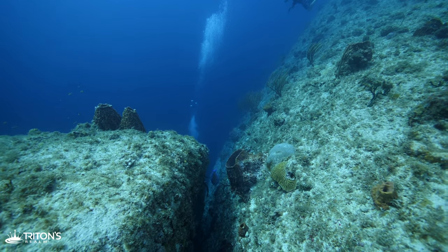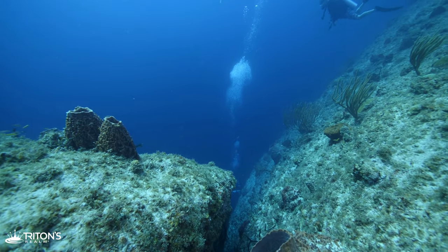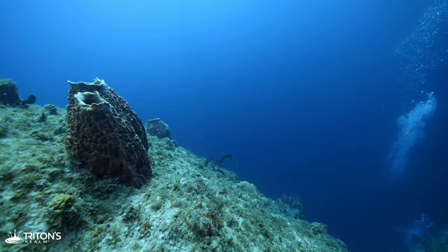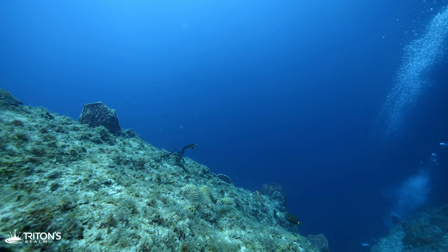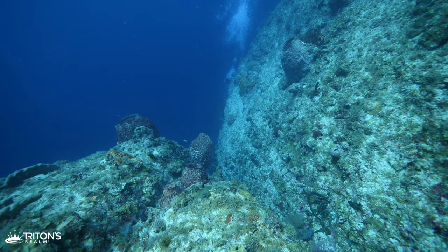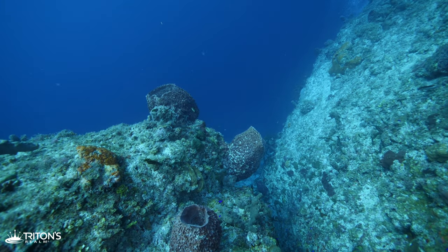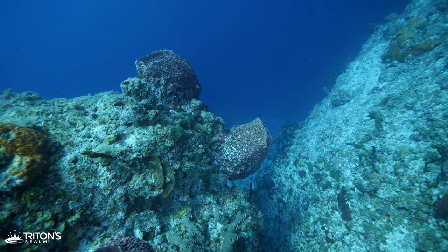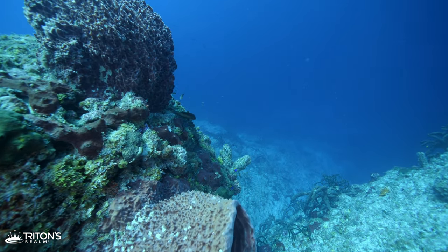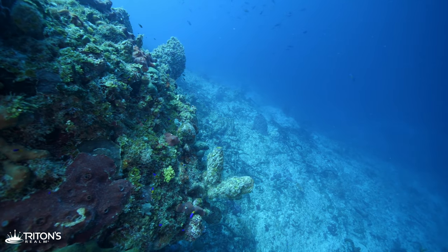It descends down over 600 feet, or over 182 meters, and is teeming with sea life. I level off around 80 feet or 24 meters and follow the wall and stare out into the abyss below.